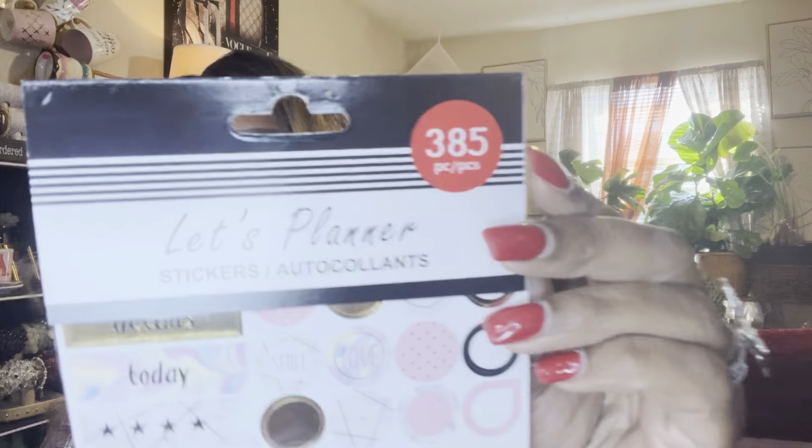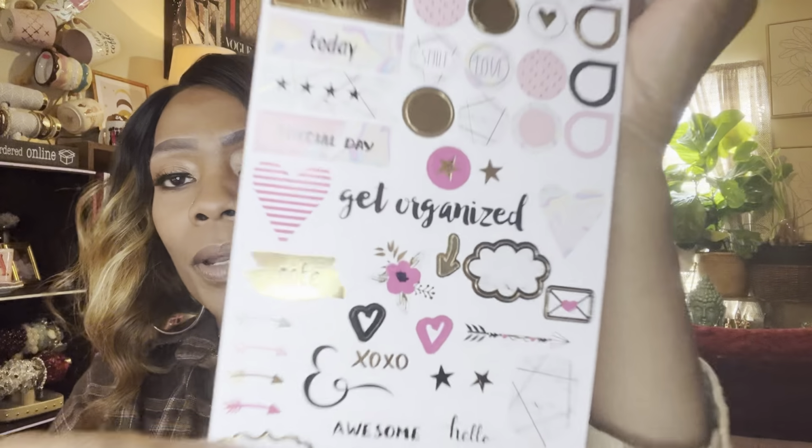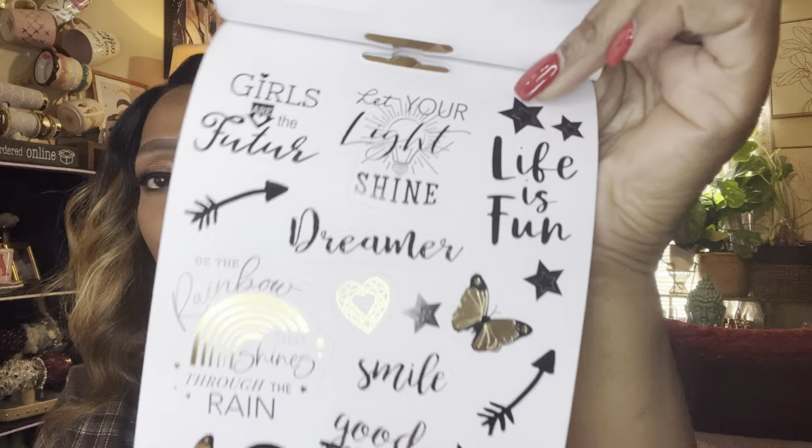Let's see. What else do they have, honey? I got some stickers, y'all. So they had the new planner stickers, so I did pick these up, and they're by the company. It just says Let's Planner. But you get 385 stickers, so I just thought they were really pretty. I'm not going to show y'all all of them. Just going to show y'all some. And I like my planner, y'all. I got stickers from Temu that I haven't shared with you guys yet, but I absolutely love those. So those are going to go on my planner as well.